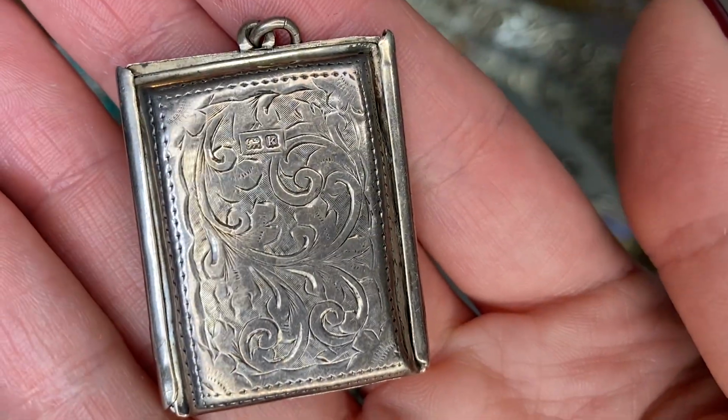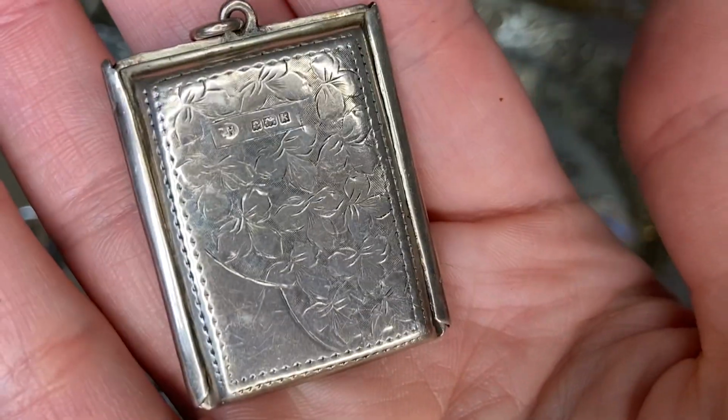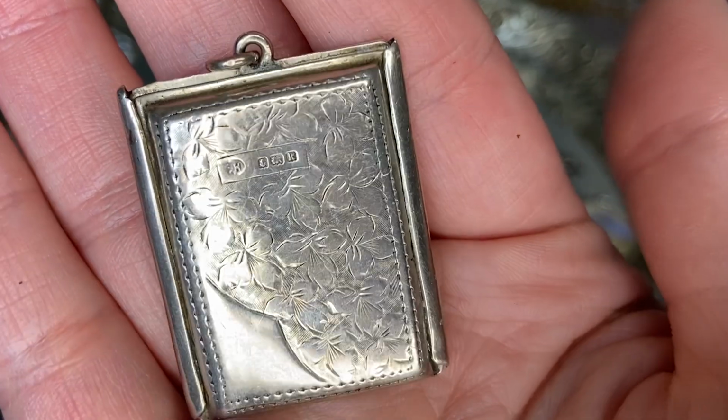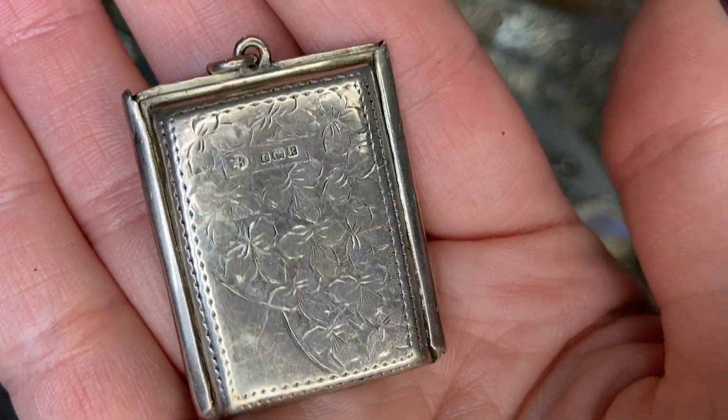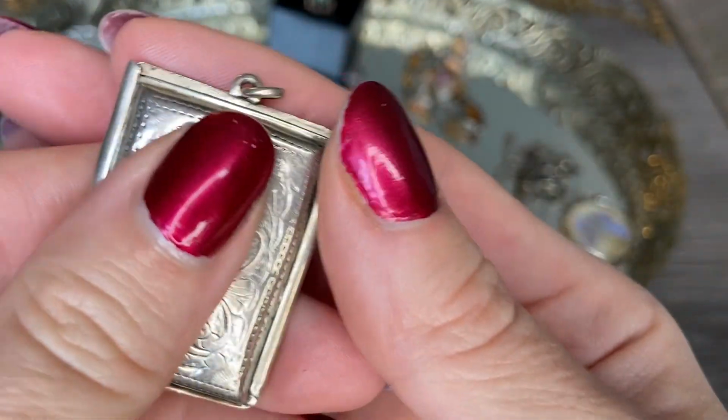So this one is hallmarked. We have the lion and the letter K, which I looked up when I purchased it, and I believe that is the hallmark for 1909 for Birmingham, England. So this is an early 1900s piece.